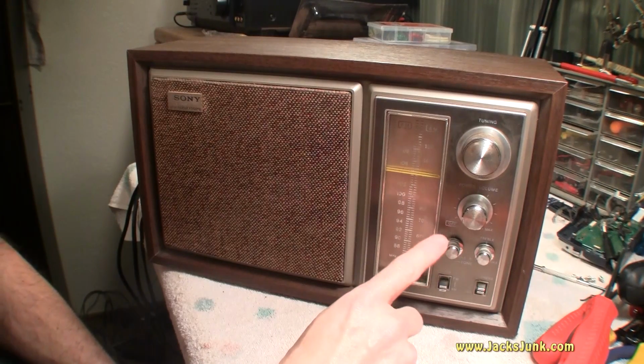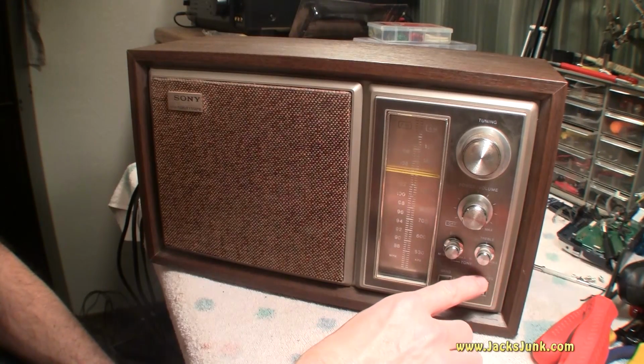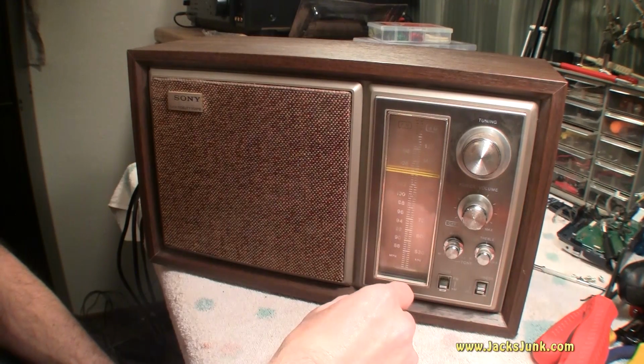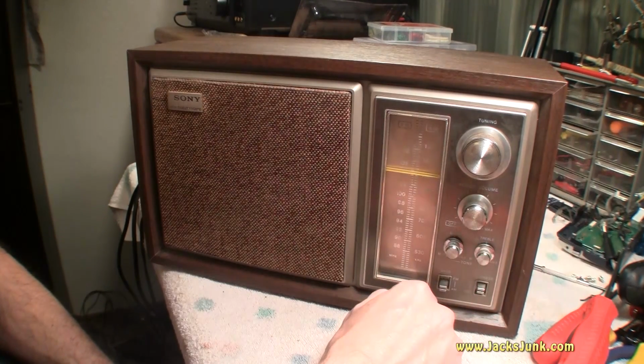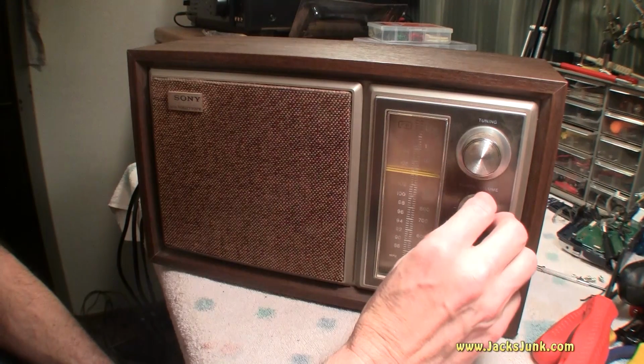Now I have the bass about 15th of the way up, not very high. Do have the loudness on. That's loudness off. And that's with the bass all the way up. Treble is all the way up.